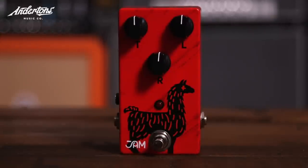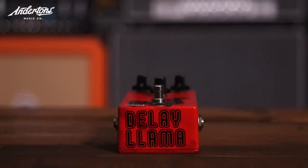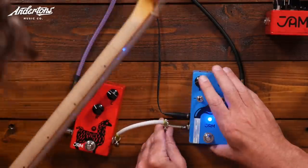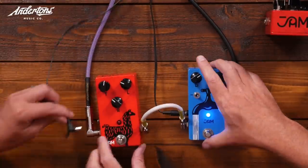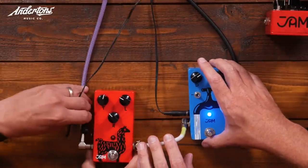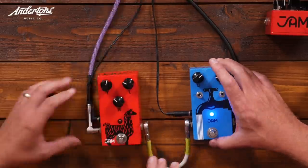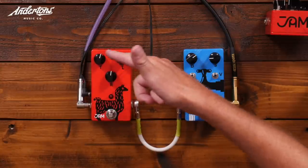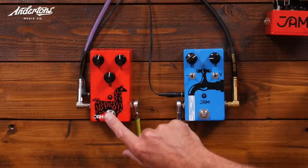There's a few Delay Llamas in the range, like different deluxe versions of it and ones with tempo and things like that. But we've just got the simple one. We've got the original Tibetan Delay Llama. Delay Llama, back in the room! So here we have the Delay Llama again with level, time and repeats.